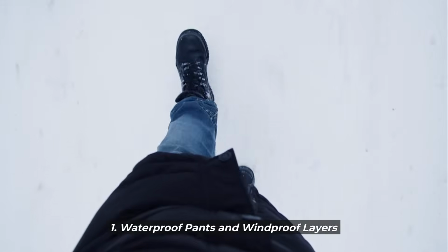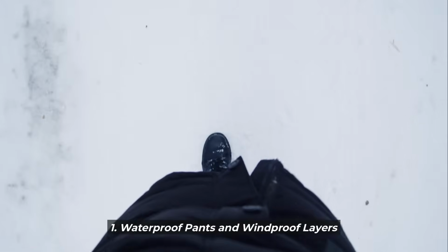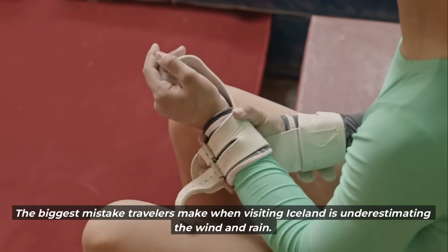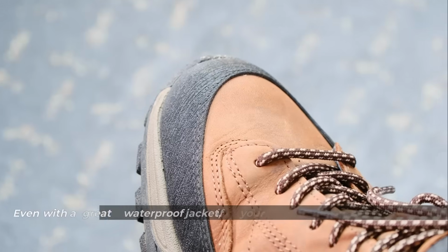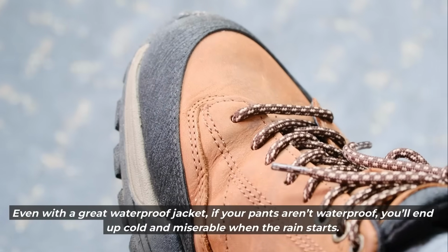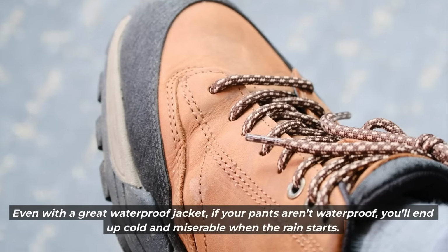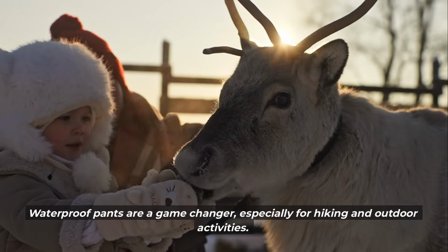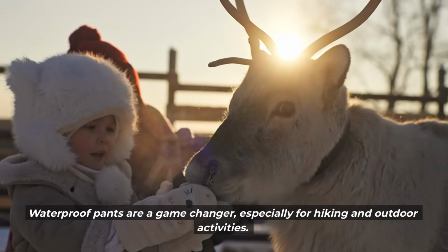1. Waterproof pants and windproof layers. The biggest mistake travelers make when visiting Iceland is underestimating the wind and rain. Even with a great waterproof jacket, if your pants aren't waterproof, you'll end up cold and miserable when the rain starts. Waterproof pants are a game changer, especially for hiking and outdoor activities.